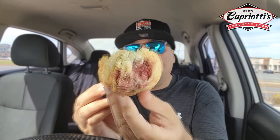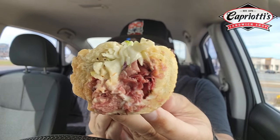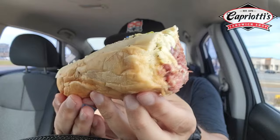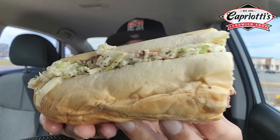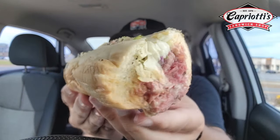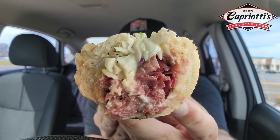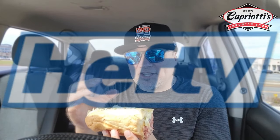So let's check it out. All right, so I did get that thumbnail. Let me get you up close and personal. There we go. Going to have pastrami, Swiss cheese, coleslaw, Russian dressing, and I believe she mentioned cracked pepper on top, something like that. But look at this. This is a hefty sub. It doesn't look like much. The length of it is probably like an 8-inch.